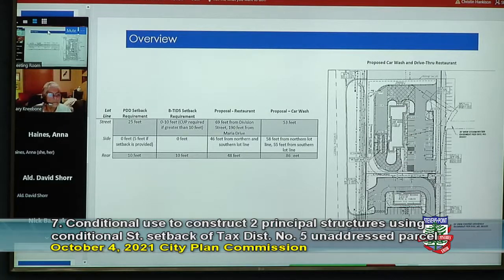Now, given that the proposed setback for the car wash is 53 feet, 69 feet for the restaurant, staff did make a concerted effort, like we mentioned before, to ensure that additional landscaping is met to try to lessen that distance between the front of the building and the street. So staff would recommend approval and be happy to take any of your questions.